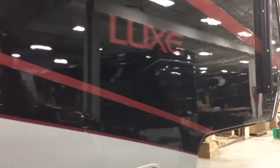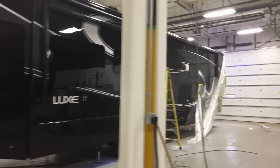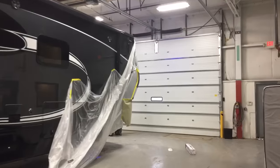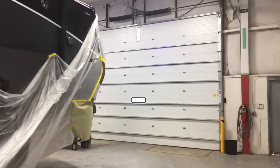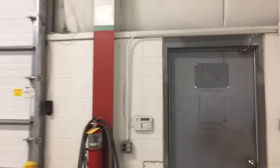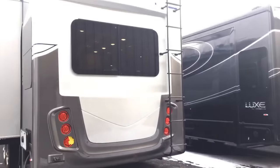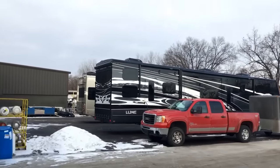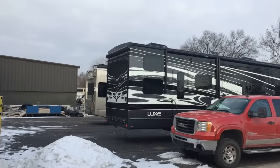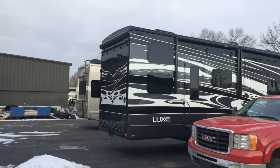So here I go. And remember, the construction on these is the same as our Elite and our Gold. It's a very strong construction with a welded cage construction in our walls, floors, and our roof. Here's the other one out here. And we've got another one in Texas.